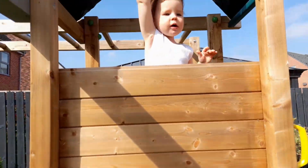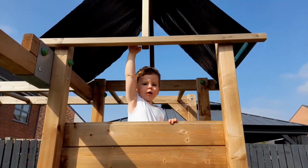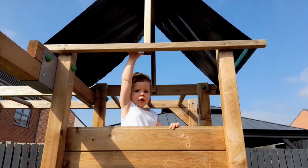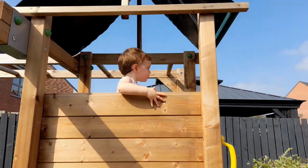What dog? It's what? Dark. It's dark. It's not dark. Is that what you're saying? Dark.